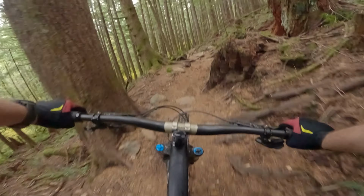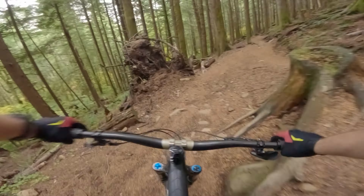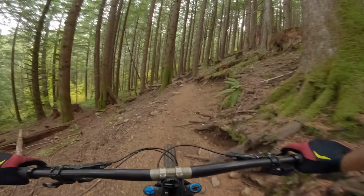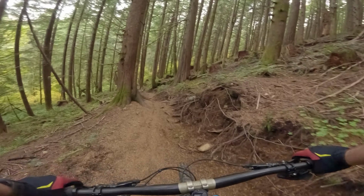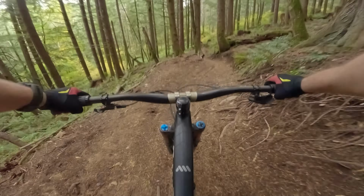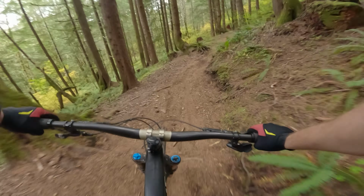The trail is littered with rocks and roots and is not particularly steep. This unfortunately means gravity is not always on your side and sometimes takes some extra effort to get over some of the larger obstacles. Especially when you pick a poor line, like I did.